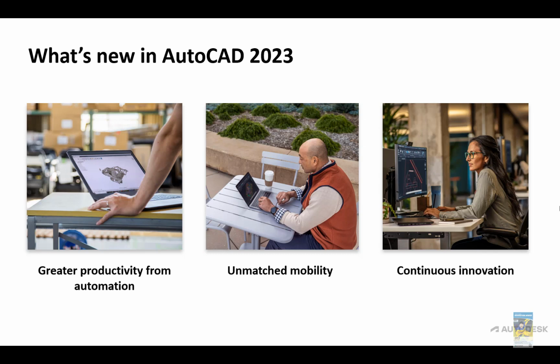So when we talk about greater productivity from automation, we're talking about the AutoCAD vertical products that come with the software. So in other words, AutoCAD with specialized tool sets, AutoCAD Architecture, AutoCAD MEP, and so on and so forth. And it will help you just be more productive and more efficient.